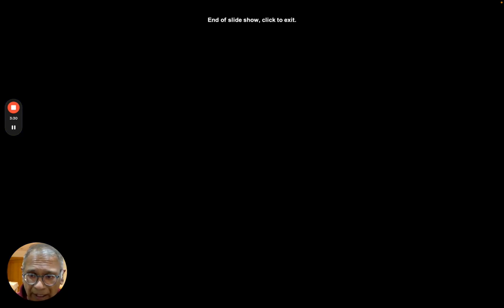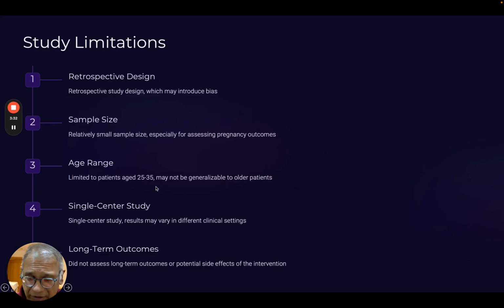So in effect, I would say that this was a short paper doing something different, giving an antagonist on a day after the HCG trigger. So I think it's something worth looking at and maybe giving it a try. It probably causes no harm certainly, but it may very well give us the chance of getting to an egg collection.